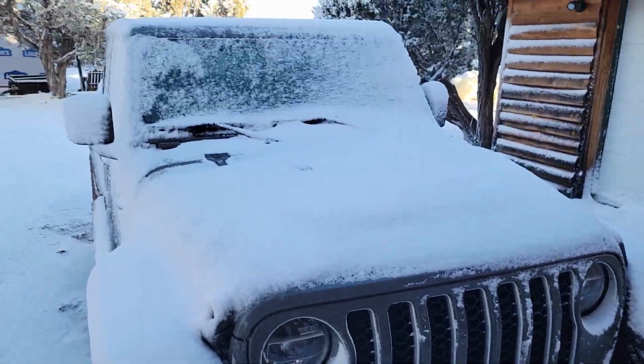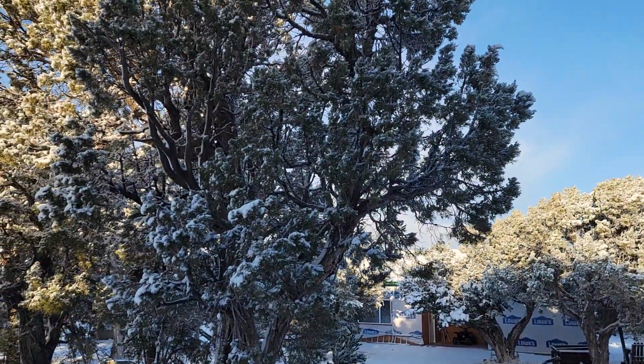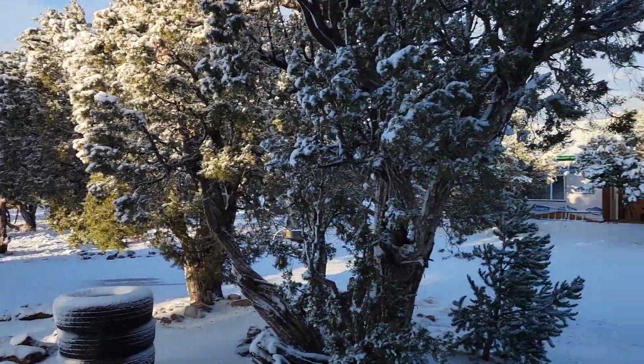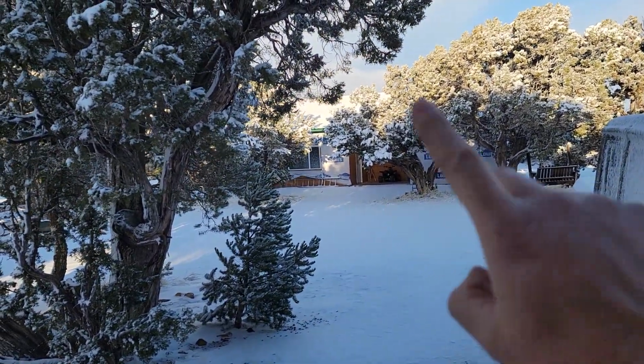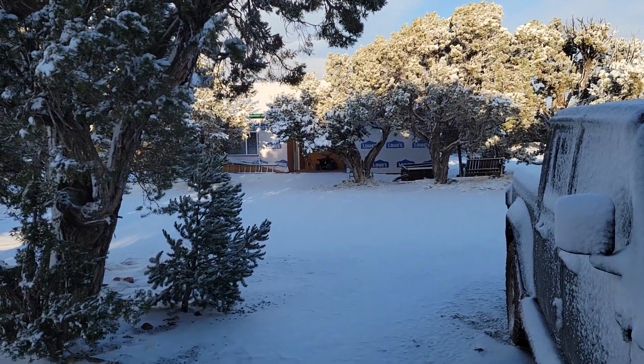The Jeep is a little covered there. What a beautiful day. We got some sun coming out, and we have to go behind the powerhouse there. As you can see, there's the powerhouse. On the other side of that are the solar panels. We need to go clear those up. So welcome along for the ride.